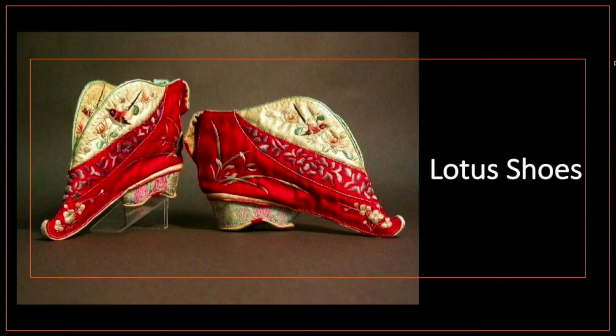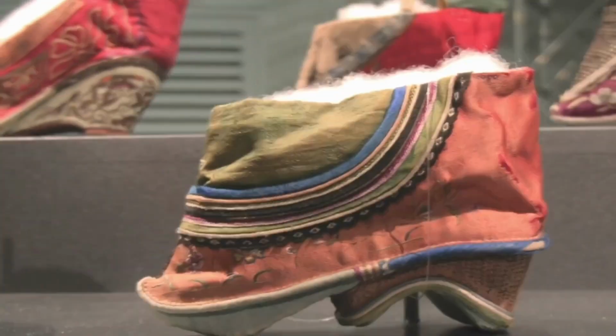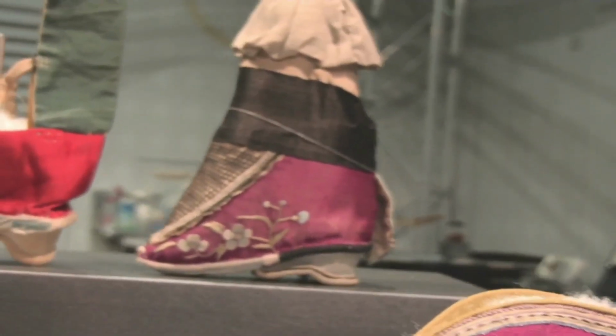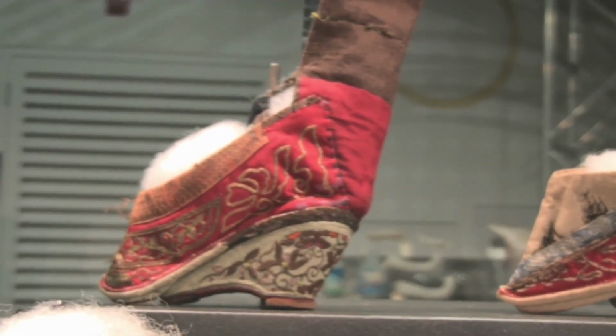All right, next up we have these tiny, tiny shoes. These are called lotus shoes. And no, they are not children's shoes. They were worn by women in China with bound feet. So Kirsten's got a closer view of those. Foot binding was practiced for over 1,000 years, from the 10th to the 20th centuries. By the 12th century, it had become a widespread practice, and not just for women in high society. Foot binding was a 2-year process of applying tight bindings to the feet of young girls aged 5 to 6, to modify the size and the shape of the feet.